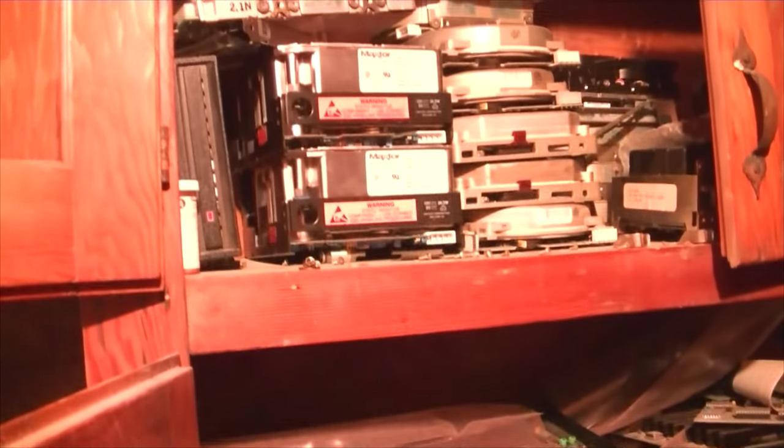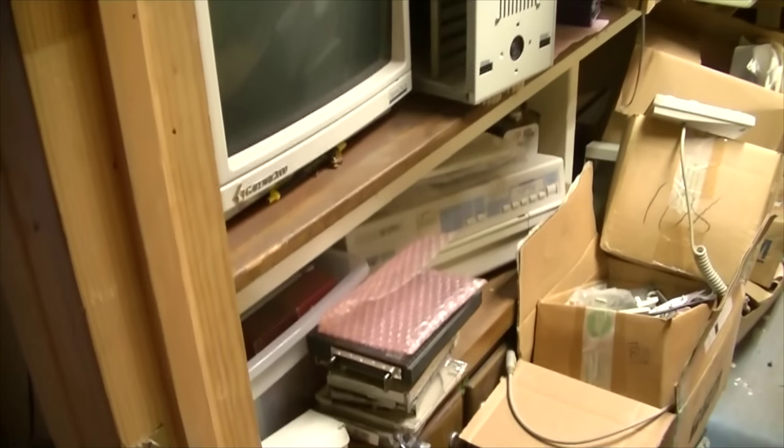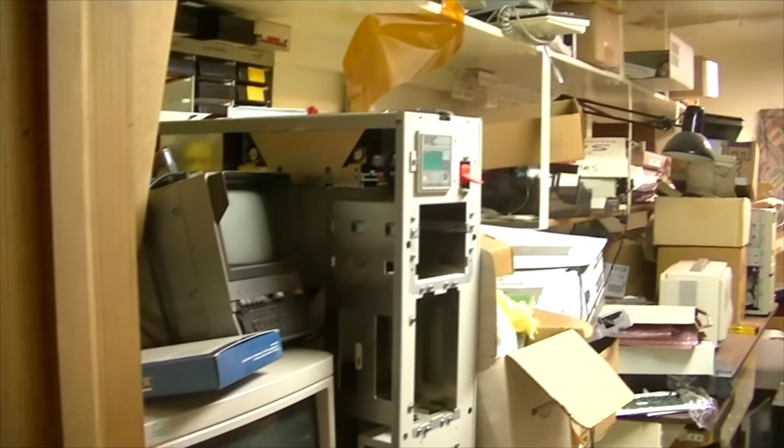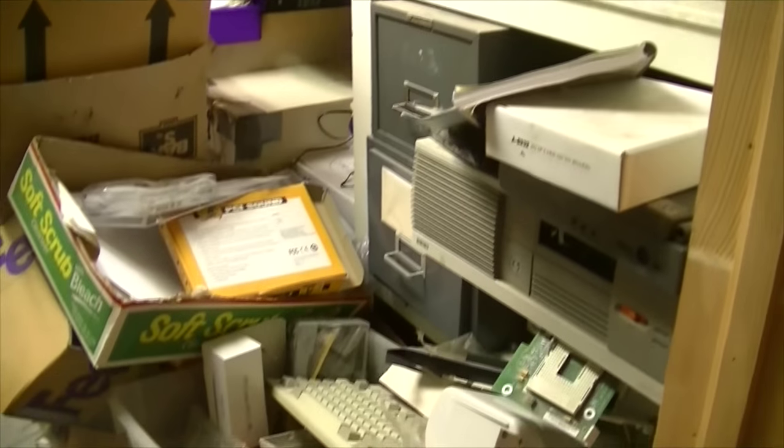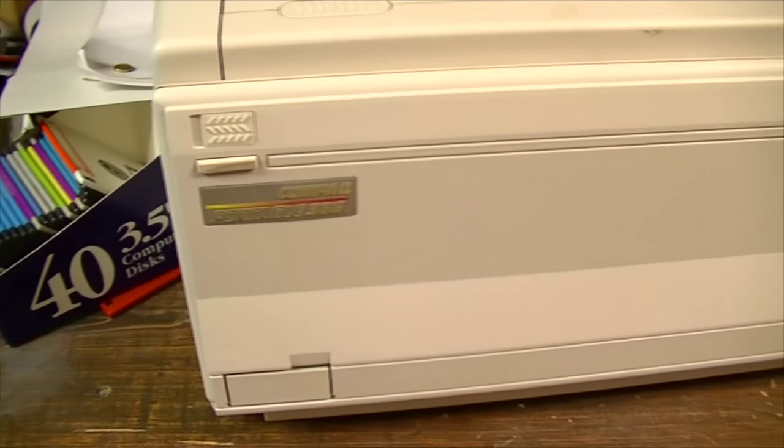Oh, there's a whole bunch of motherboards. Oh man, boxes and boxes. Wow. Oh, there's another hard card right there. Sweet. There's one of the portable 386s with the glass plasma display. I've got the bags to them right there.